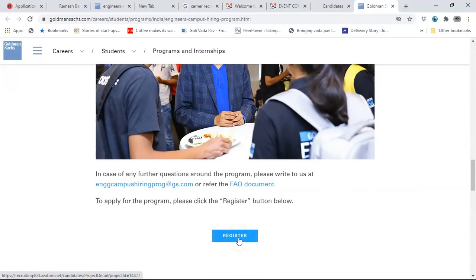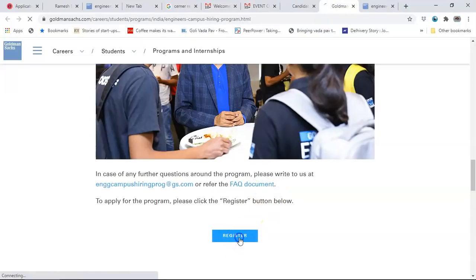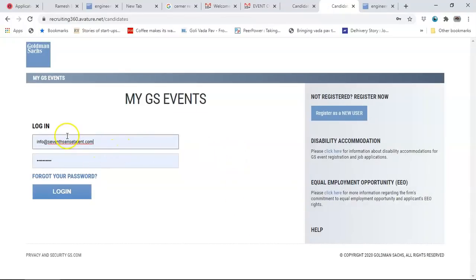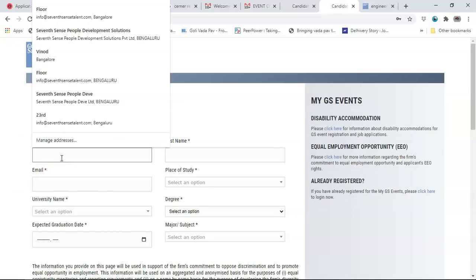Click on the register button. I'll also keep the FAQ document open so that we can have a look later. Click on the register button. Once you click on the register button, if you have logged in before and if you've signed up, you will get your email ID and password here. But assuming that you haven't, let's register as a new user. So if you haven't registered before, register as a new user, click on this particular button and you'll get data to enter here. So I will enter my data.